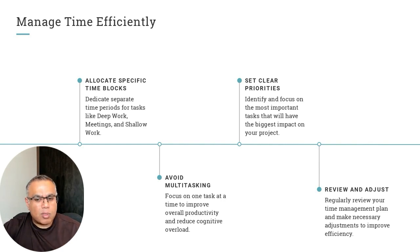Next is set clear priorities. Identify and focus on the most important tasks that will have the biggest impact on your project. But don't forget the little things that need to be done behind the scenes. Those are really key. Set your high-level activities that need to be done. So you've got your work streams, whatever it may be, so you understand clearly what needs to happen. Then you can focus on the other stuff. But if you don't set clear priorities, you will find that you're running around doing too many things at the same time and missing things.